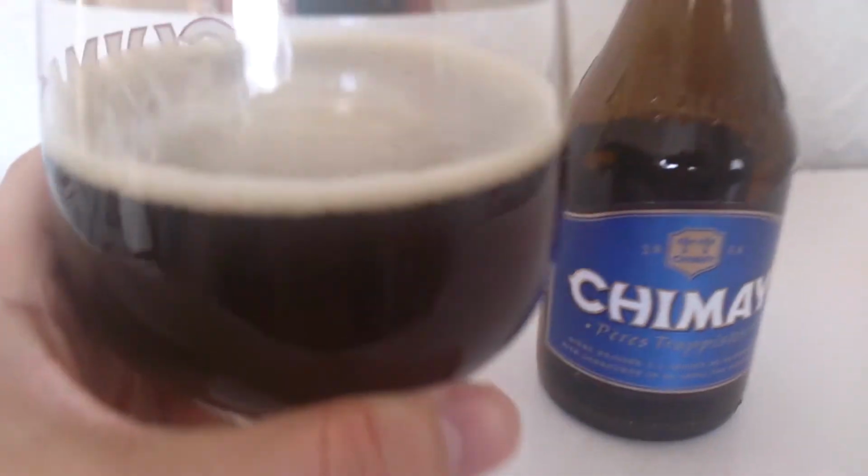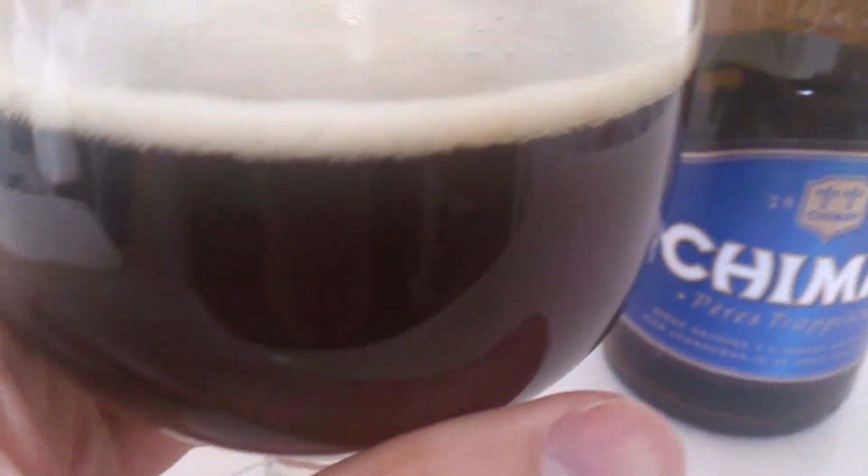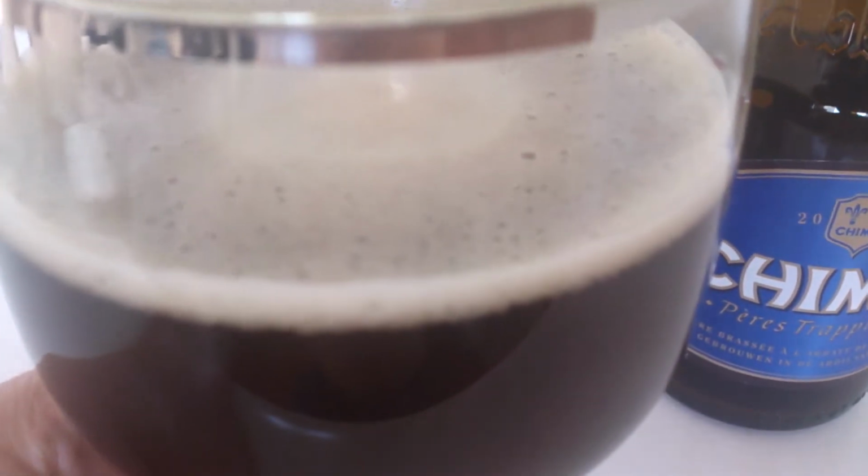Alright, so first appearances then, very, very black. The head very thin, a weird colour head, maybe a light white almost, or a strange colour, I don't know. Yep, so another dark beer coming at 9%, so let's get on with the smell.